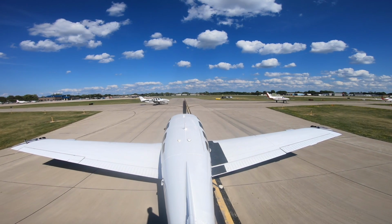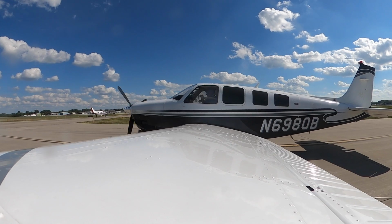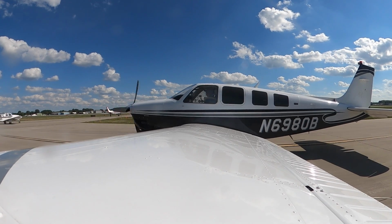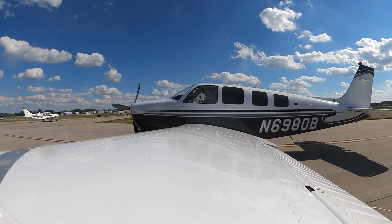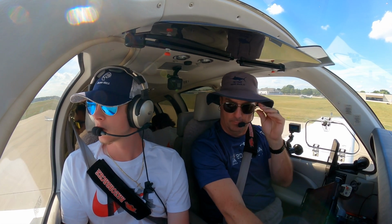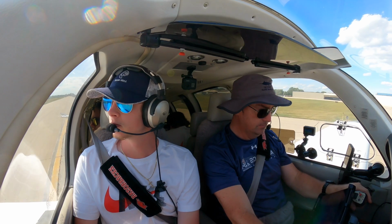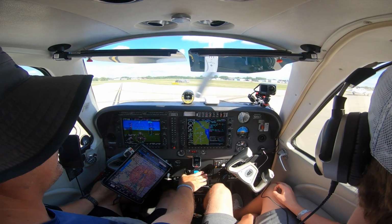Line up and wait, 7 Romeo Papa. It's a pretty big step. It's a pressurized cabin, so you don't have to have oxygen on board, and it goes higher, it goes to 25,000. Gotcha. This one just goes to 20,000.